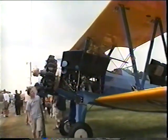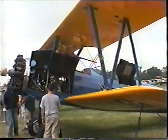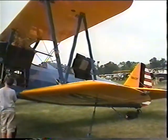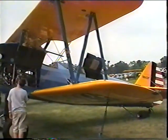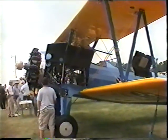This is a Stearman PT-17. It is opened up and ready for judging. A very nice looking airplane. It should do well in the judging.